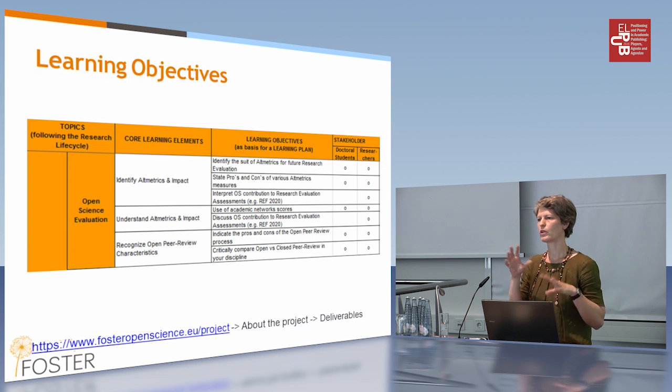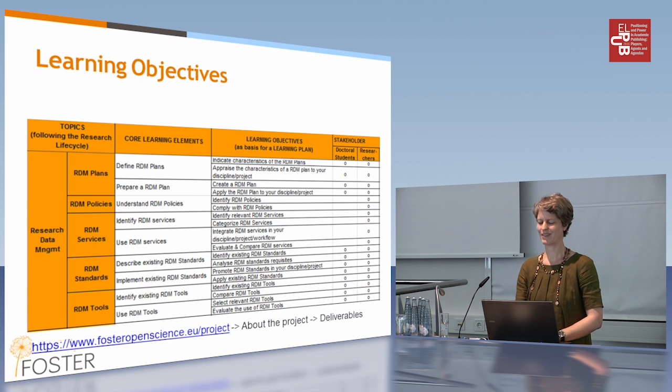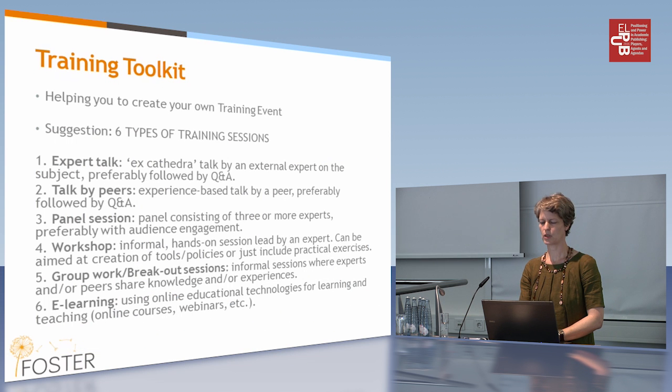So we went through all the resources and identified these learning objectives, questions that could be useful for a learner to identify if the material is interesting for them or not. So we have quite a long list that goes on and on. That's just two examples where you can look through the material and make it useful for learning and for teaching purposes. You see the link in the bottom area here in this project folder in the deliverables. There's this very long list of learning objectives.